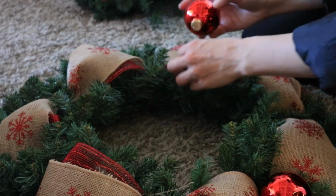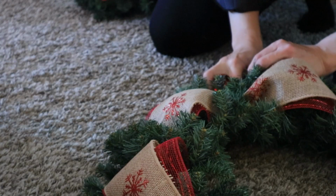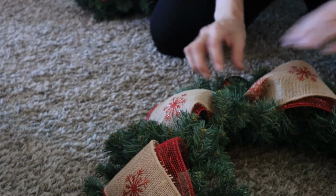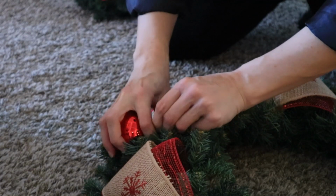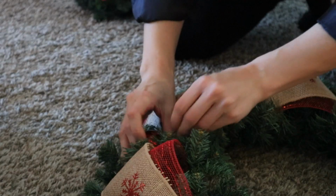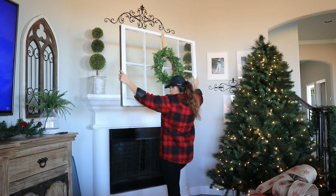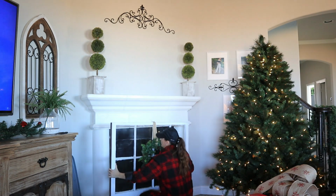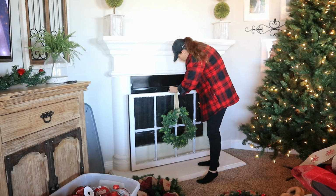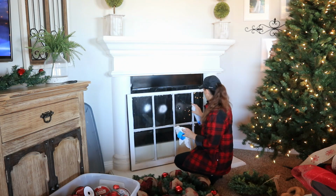So I repurposed it and found some extra ribbon lying around. This ribbon, you'll see, goes throughout the tree, the garland on the fireplace mantle, plus I do another garland where the TV is, and I'm using the same ribbon so that it all flows together really nicely. So I'm just adding this to the wreath, and then I added the wreath back to the window pane, and then I put that up on the fireplace.